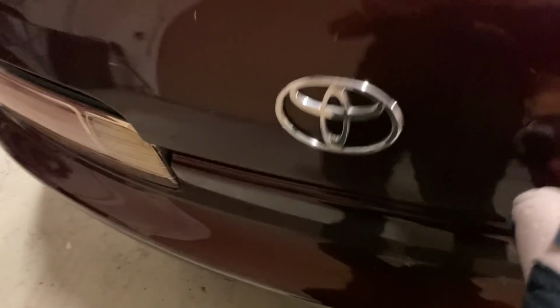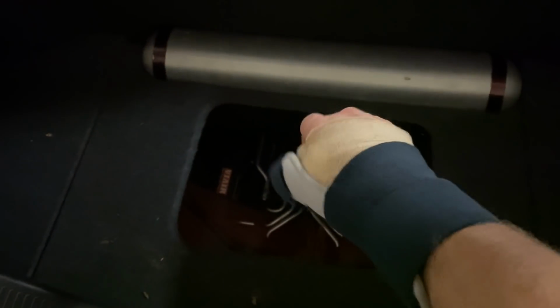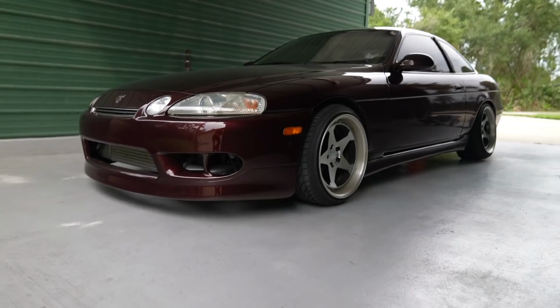All right, despite having only one hand, managed to get the trunk all fixed and back together. So no more crazy leak. Very happy about that. It has been something I have been putting off on this car for honestly a year, and I'm glad that I was able to fix that. So kind of half a thumbs up.